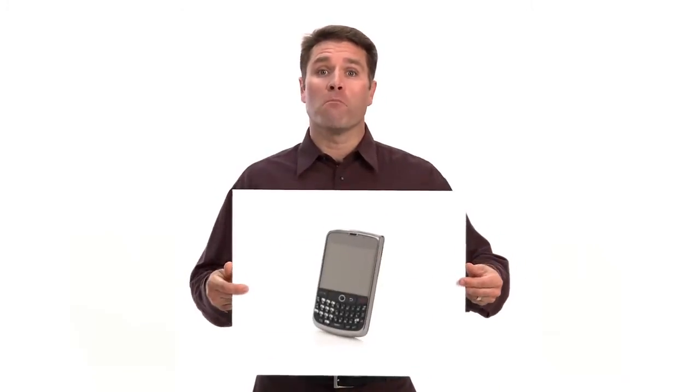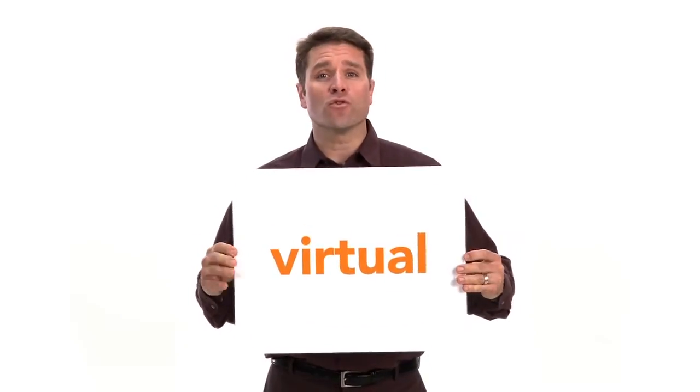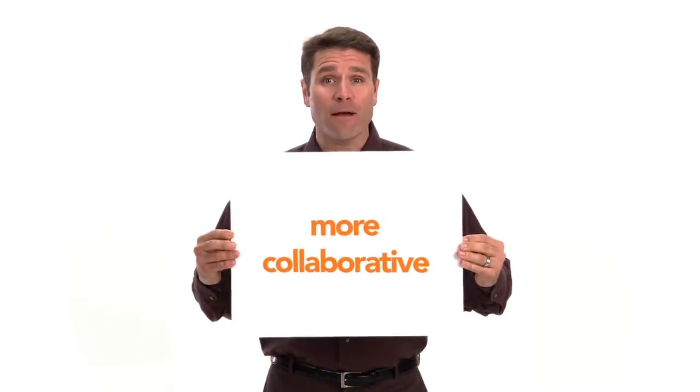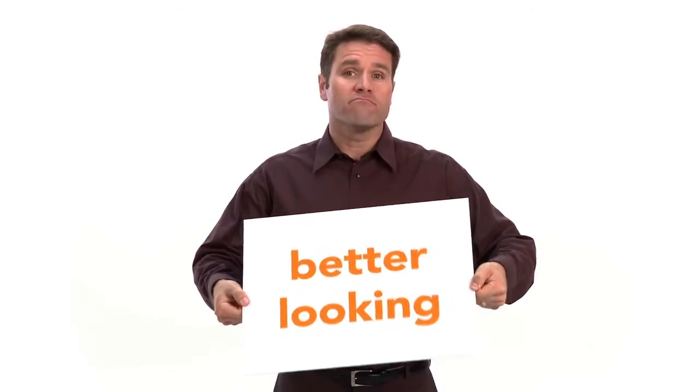Welcome to the modern workplace, which, thanks to today's leading business technologies, has become global, mobile, flexible, networked, virtual, interconnected, more collaborative, more intuitive, smarter, better looking, or maybe just a bit more free. Free, that is, if you're willing to make room for a little complexity.